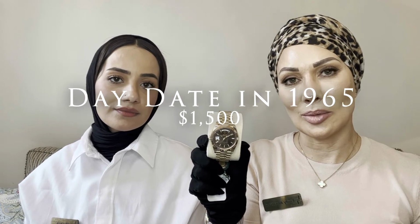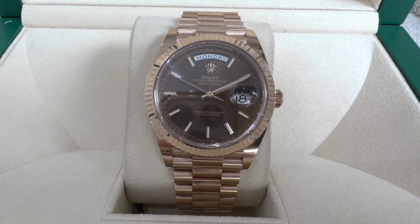In the 90s, they changed the double set feature where both the day and the date can be set independently, and that also changed the reference number. A fantastic fact that we found was that reportedly a day date in 1965 would set you back $1,500. Another fact that I personally found really interesting was that the day date model has always been self-winding and a waterproof model.